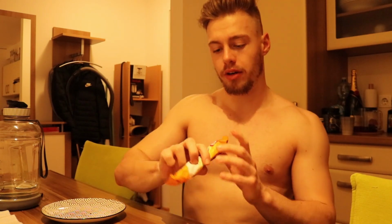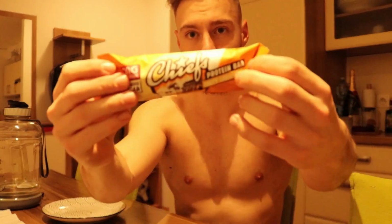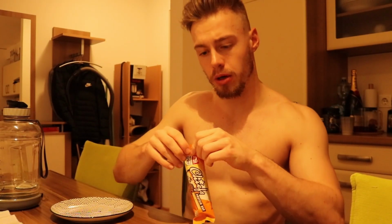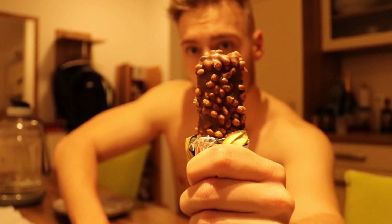Alright, so I just came home from the gym. I have little time because I have visitors in my apartment. So we're gonna start off with the Cheats Protein Bar Salty Caramel. It has 213 calories and 20 grams of protein. Looks a bit like the Chief Bar from before.